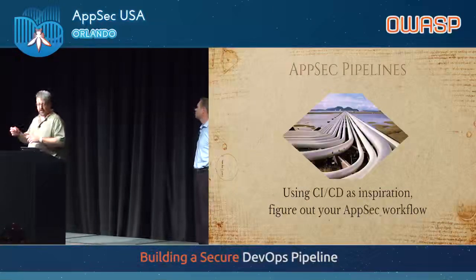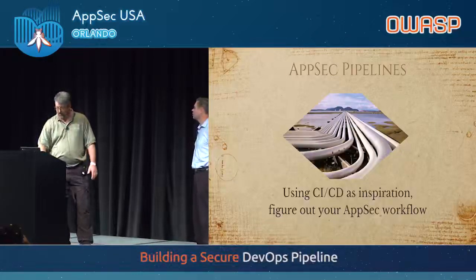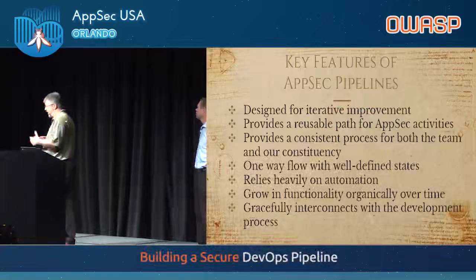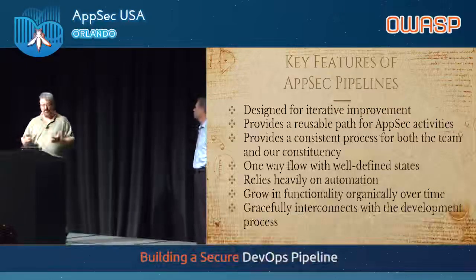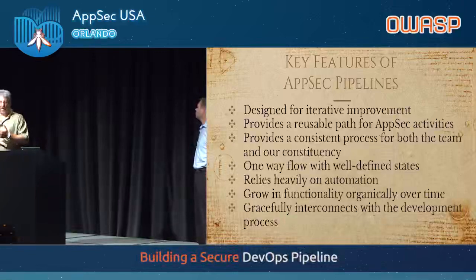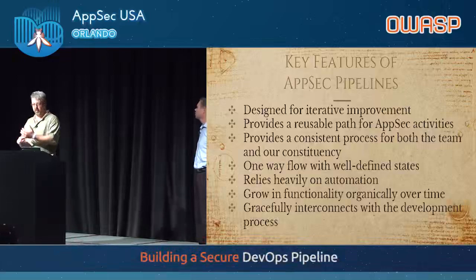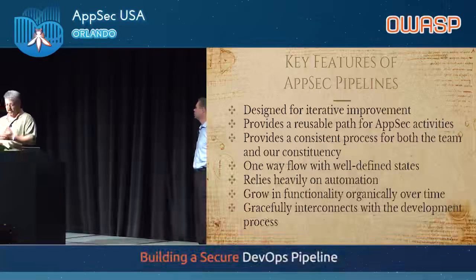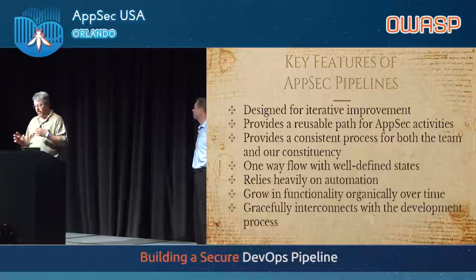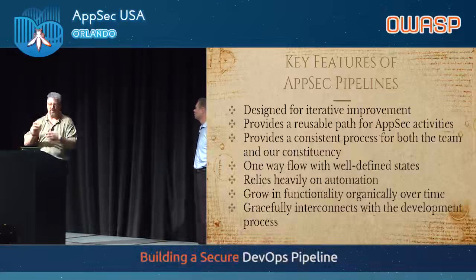So let's talk about AppSec pipelines. And like I said, I completely stole the idea of pipelines from CI/CD because I think it just works. If you're going to do an AppSec pipeline, what are the key features? What are the things that make it unique? You have to design it for iterative improvement, because most likely none of the people in this room were hired to be pipeline builders. You were hired to be AppSec professionals, right? So you have to sort of fit this around the day job, in essence. Carve out some time to do this, and you're never going to have the, hey, I need to go idle for 6 weeks and build this thing, right? You're going to have to build it in pieces over time.